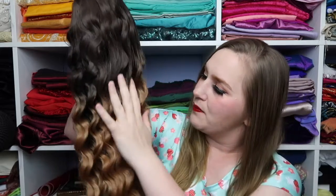So the curls go from this dark brown through to this honey blonde, which is really, really nice. And the curls are quite shaped. We've got about 2 inches worth of lace front at the front of it all, which is nice. We have the standard 3 clips in there, and we've also got the little elastics at the bottom.